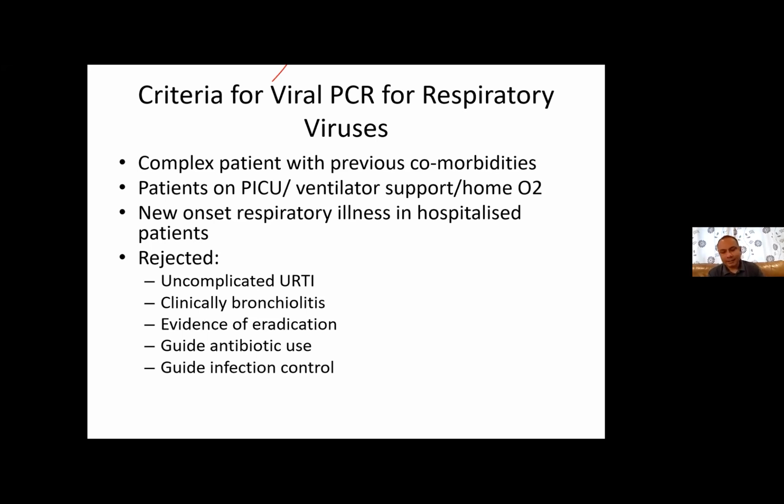Now, nowadays, I think that has changed a bit because we need to exclude COVID. And sometimes when you have a complex patient and we want to exclude COVID and other viruses, we would say, okay, even for infection control purposes, we would test them. But in general, these are the criteria we normally use. Again, this is another example of the right test for the right patient.